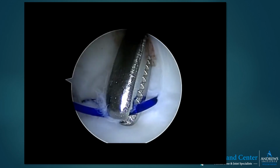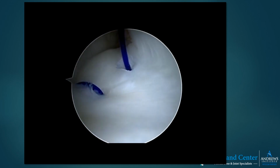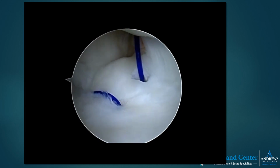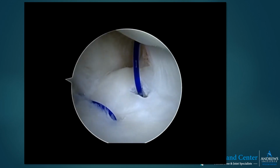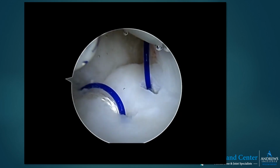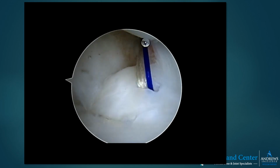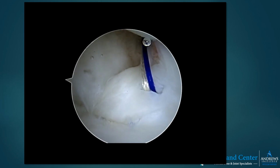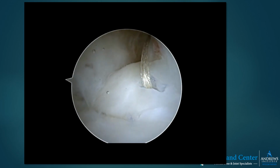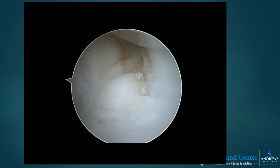and has torn from and healed back in an elongated position. Basically, we recreated this tear and healed it back because she was about 3.5 months out. And you can see the sutures being tightened there, and the restoration of a trampoline effect.